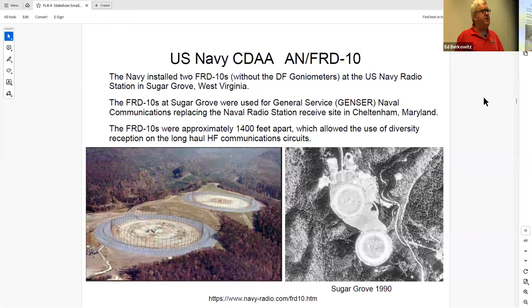What they decide in 1969 is that the U.S. Navy communication station, receiving station at Cheltenham, Maryland, south of D.C., the noise floor is getting so high that it was becoming unusable as an HF receive site. So they go out to the National Radio Quiet Zone, up on the top of the hill there at Sugar Grove. They put two of these antennas in a diversity receive configuration and use them just for naval general service communications, not intelligence collection. Strange but true. I always like to joke that, well, once the Air Force and the Army built their 1,200-foot diameter antenna, the Navy had to one-up them, so they went to stereo here.